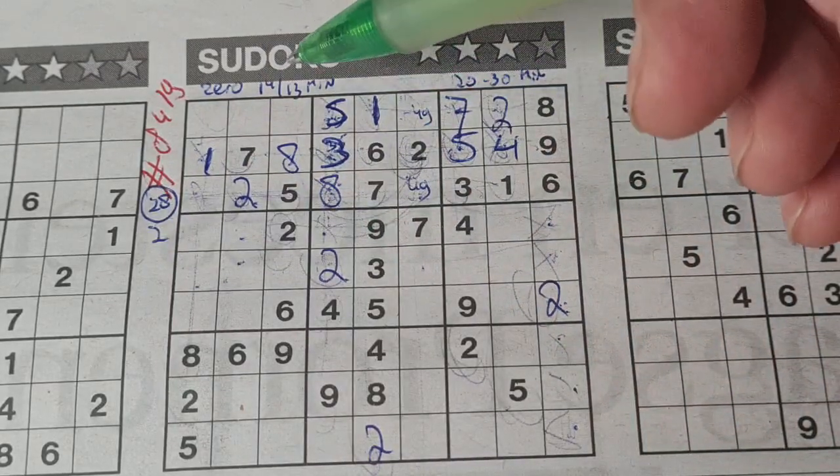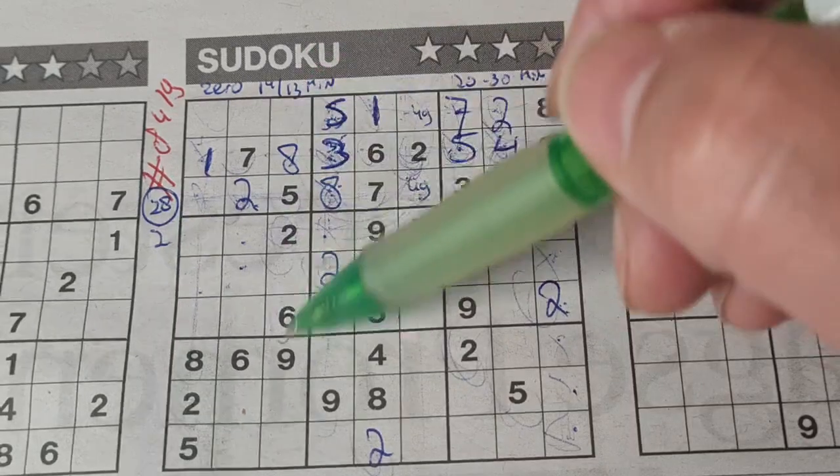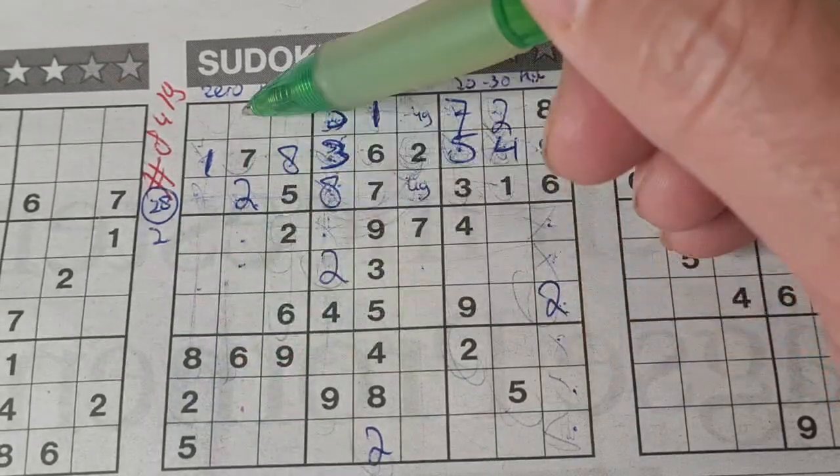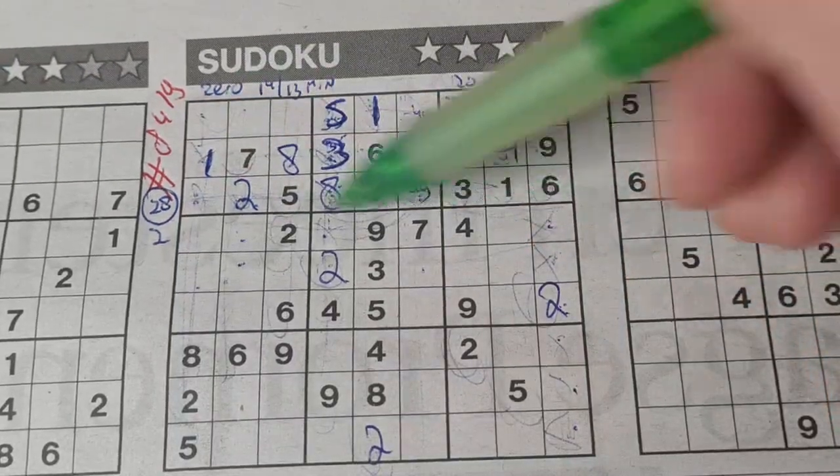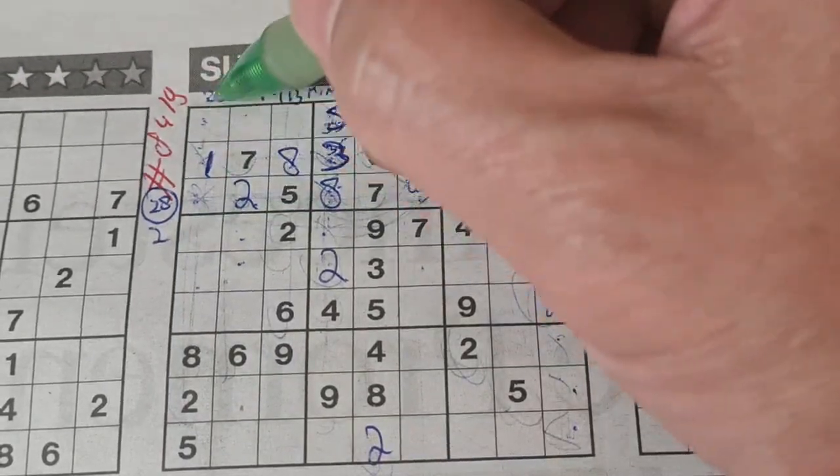Alright. Then 6 in this column, 6 in the second column. So in the first column, no. Only 2 places left for 6, it should be here or there. We have 6 in the third row, so no 6 there. 6 should be there.